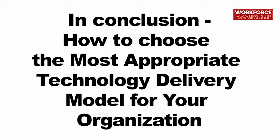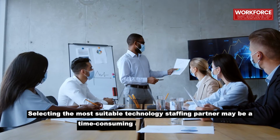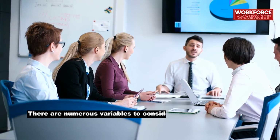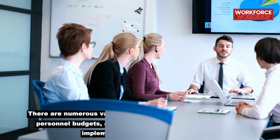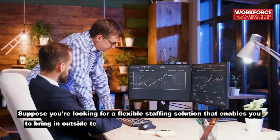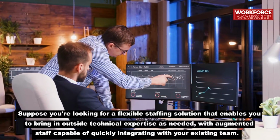In conclusion, how to choose the most appropriate technology delivery model for your organization. Selecting the most suitable technology staffing partner may be a time-consuming and complex task. There are numerous variables to consider, including the firm's IT and personnel budget, and anticipated staffing requirements before implementing managed services. Suppose you're looking for a flexible staffing solution that enables you to bring in outside technical expertise as needed, with augmented staff capable of quickly integrating with your existing team.